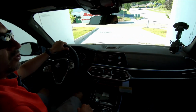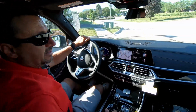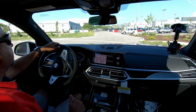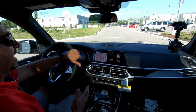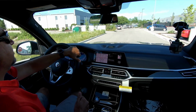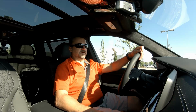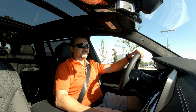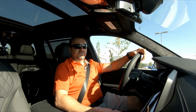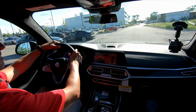So one quick thing that we're gonna check is a quick test of acceleration, and unfortunately I have to return this vehicle. I wish I had it for a little bit longer. I'm going to make a really quick acceleration test, just to see how different this is from your regular X7, which is nice. The X7 is great, but this takes it to another level. Alright, so let's really quickly see how this can accelerate from a stop, and then we're going to conclude this review. Okay, let's go.